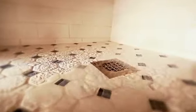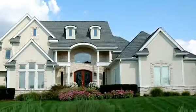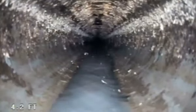Every day, we take showers, flush our toilets, and use our sinks. The wastewater that is drained needs to be cleaned before it's returned to the environment. So where does it go? As the water leaves the homes, it goes into sewage pipes and travels by gravity and lift pump stations to a wastewater treatment facility.